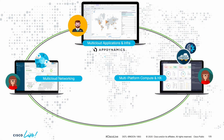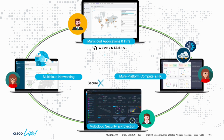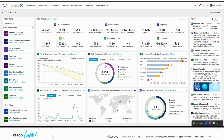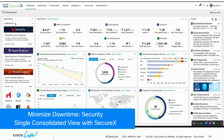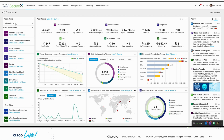Just as we do for apps with AppDynamics and infrastructure with Intersight and ACI, we'll start by having a single view for all security matters with SecureX. SecureX is a SaaS platform that connects the breadth of Cisco's integrated portfolio and your entire security infrastructure for a consistent experience that unifies visibility, enables automation, and strengthens your security across network, endpoint, cloud, and application.